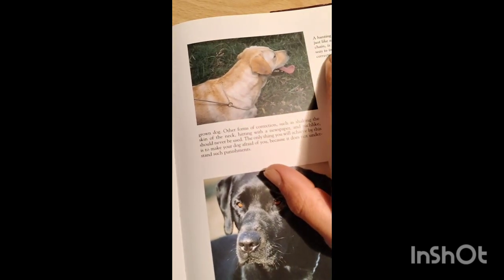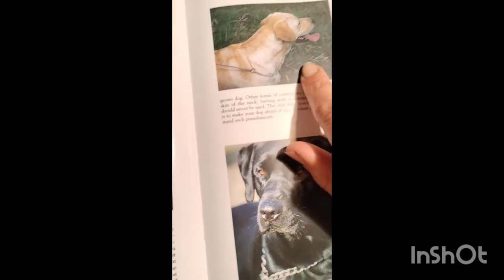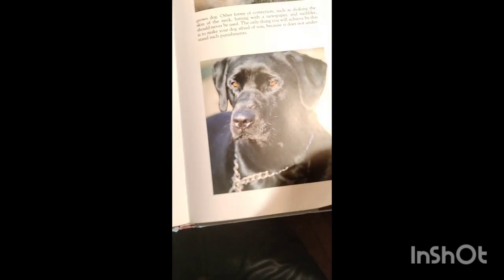A hunting rope, just like a choke chain, is an ideal way to imitate a correctional bite. Another example of a choke chain.